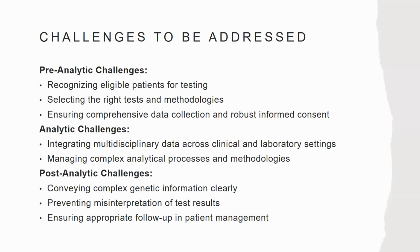But if you do extensive tests like whole exome or whole genome sequencing, or any form of NGS, and you don't have all the clinical information, you cannot interpret those results accurately or adequately. So that is one major problem that we have here. We want to include the clinicians to help us address this challenge in 2 articles.